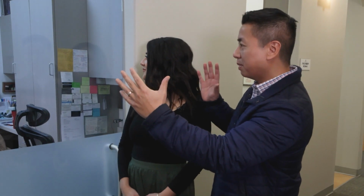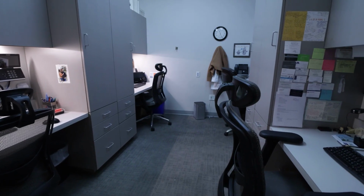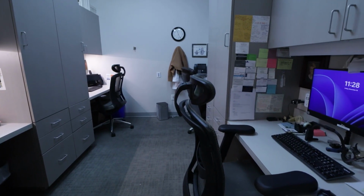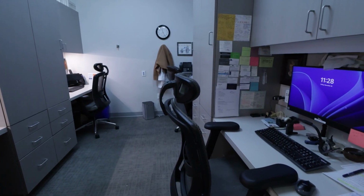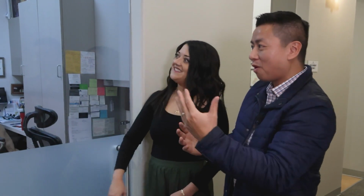What I love about the doctor's office here is that it's not really big, but the space was really utilized efficiently. Everyone has their own desk, everyone has their own computer, there's lighting, there's cabinets to put your stuff in there. Talk about the design here, and of course, the glass door, people can walk in, they can look. I think you were saying it's inviting.